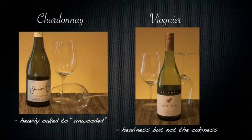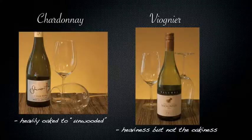First wine we're going to look at is a Chardonnay. Now, in Australia, their Chardonnays can range between a rich, buttery, really heavily oaked Chardonnay to one that is very bright and has an unwooded flair to it.